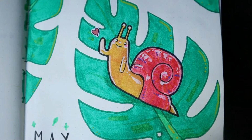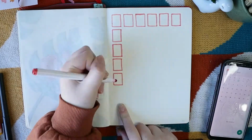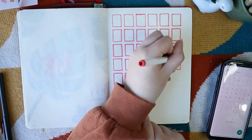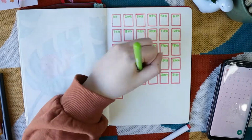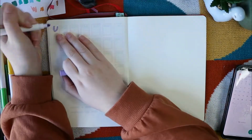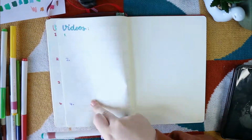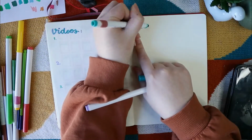So after I finished the title page, I could calm down a little bit because it was time to do some of the more boring pages where you can just kind of zone out and, you know, draw a lot of squares and write down a lot of dates. The only interesting thing that I did was make a videos and notes and ideas page. So I'm hoping they're going to help me get more organized, but it is me, so we'll see.